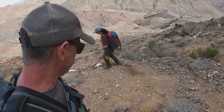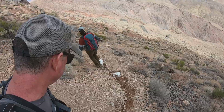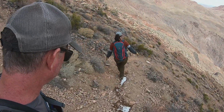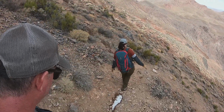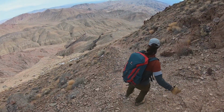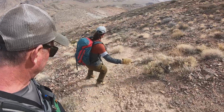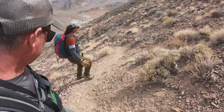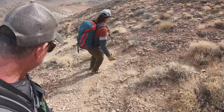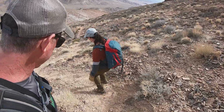Yeah, some sticks would have been good right about here. No doubt about that. It's steep. Ooh-wee. Sidestep this one out. Yes, indeed.